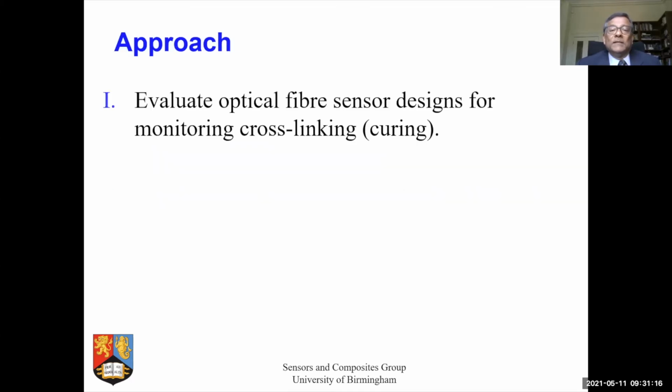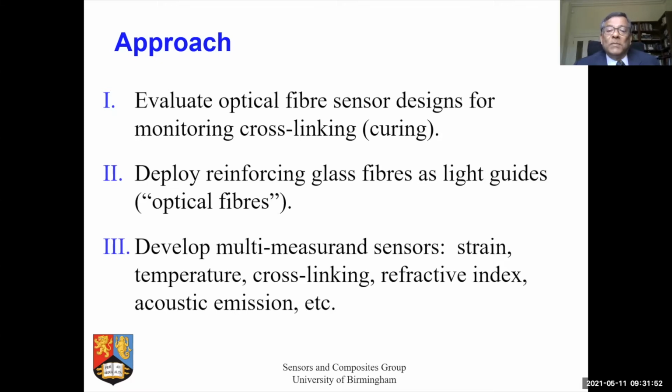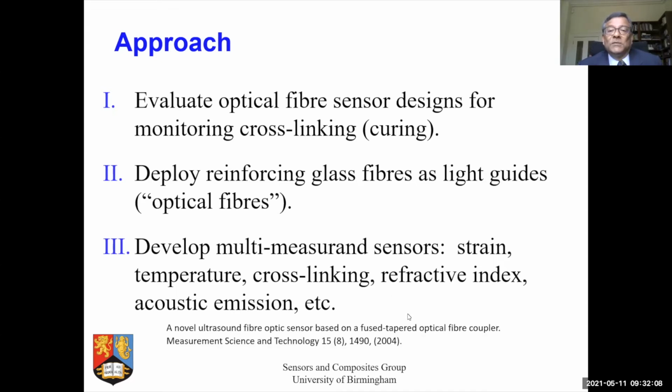The approach that we've taken is, first of all, we've designed and used a large number of optical fiber sensors for monitoring cross-linking reactions, because we're interested in thermosetting resins. This is known as the cross-linking process or curing process. We've also looked at overcoming the problem of the spatial distortion of the orientation of the reinforcing fibers being perturbed by the introduction of optical fibers, by using reinforcing glass fibers, E-glass, S-glass, and so on, as the optical fiber or sensor. And thirdly, we've deployed multi-measurand sensor systems, meaning you can get more than one type of measurement. It could be refractive index, strain, temperature, pressure, vibration, or acoustic emission. I'll be talking about a lot of these parameters, and if you're interested in using optical fibers for acoustic emission monitoring, then please have a look at this reference here.